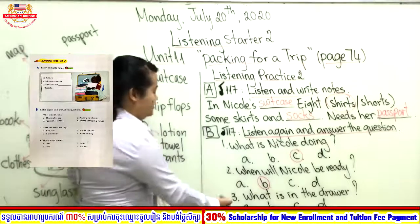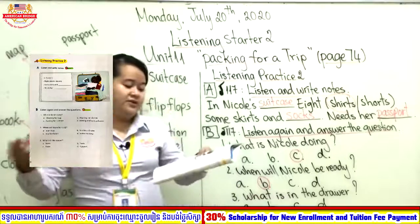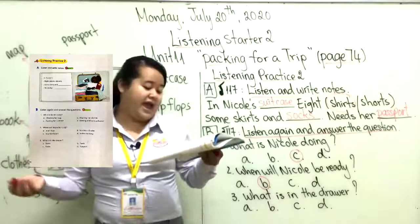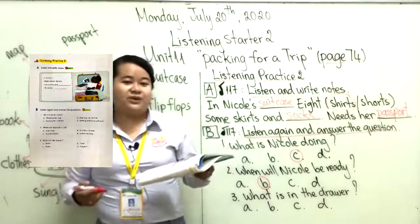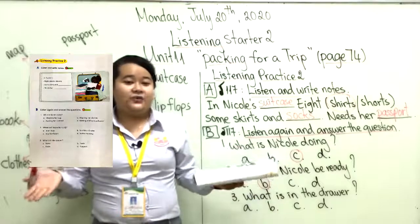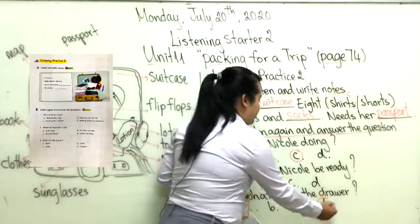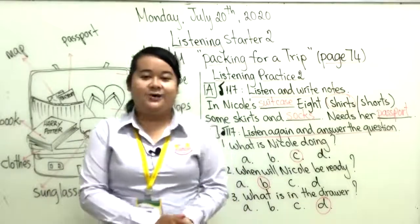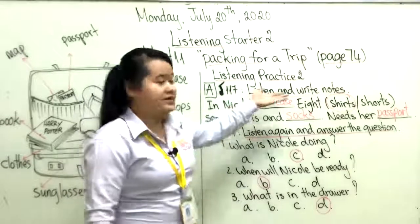Okay, so now let's move to number 3. What is in the drawer? So teacher will read. A, shirts. B, pants. C, socks. D, passport. So what is in the drawer? Great. So the one that is in the drawer is passport. So it's letter D, right? So this one is our answer for our exercise listening practice 2.